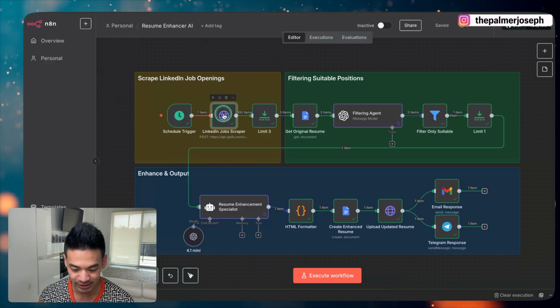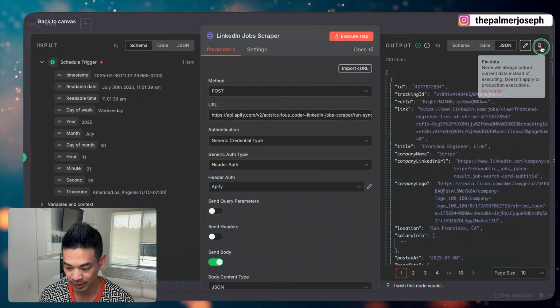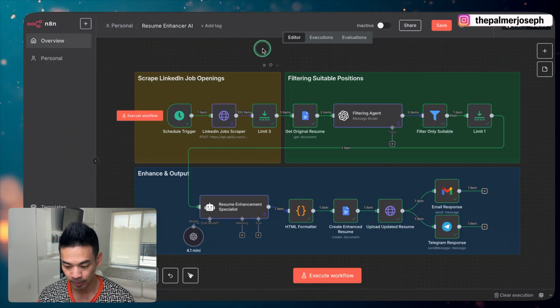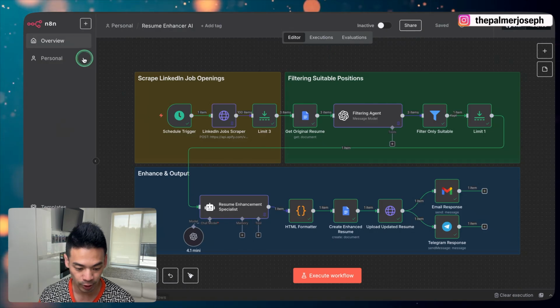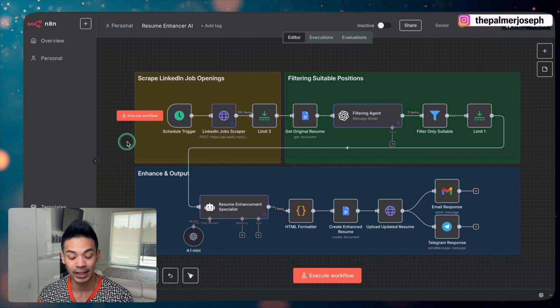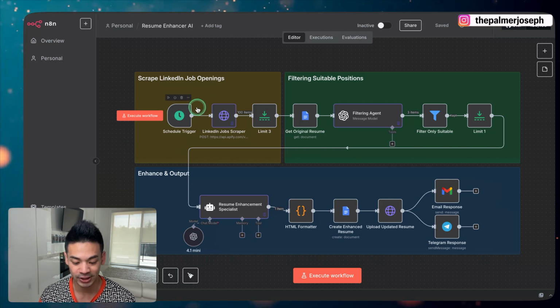So let me just change this up real quick. Go to my HTTP node and pin this because I don't want to run and use up any more API calls. But all right, let me save this and I'll work with you and show you step by step every single node. Okay, so I just reset all this, and let's start off with a schedule trigger.